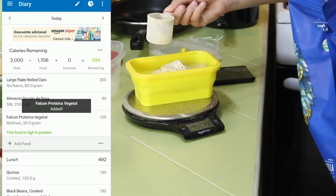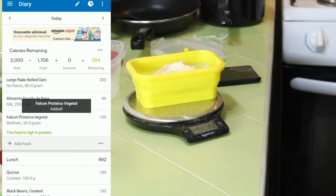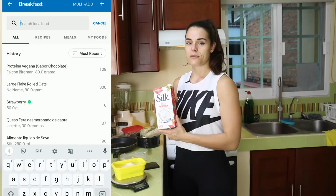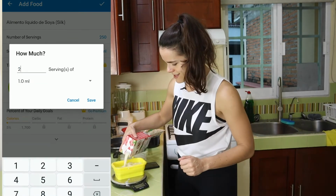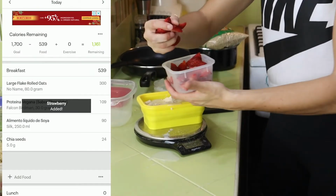All right, and again, just a few grams over. It's not a huge deal. You don't need to be this obsessive, but since I can see the actual amount, I like to make it precise. So I'm gonna be adding in my soy milk now. I'm gonna be adding in 250 grams of that. I spilled a little bit. And I already have some chopped strawberries, so I'm just gonna grab a handful of that, throw it in.